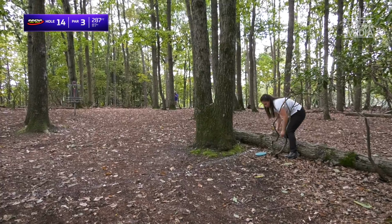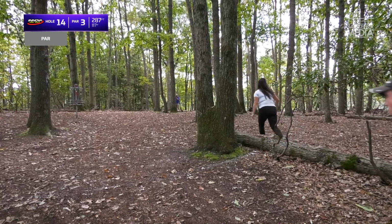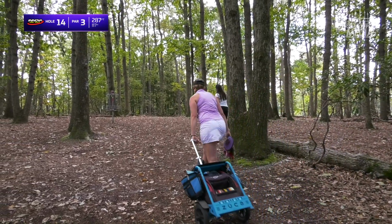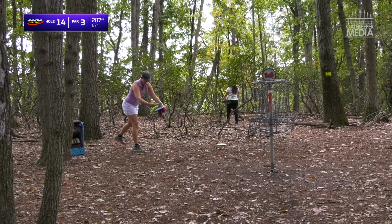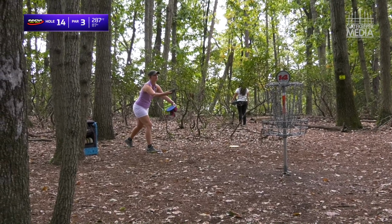Vanessa appears to be just outside the circle, making a good putt there. That was a nice save from Vanessa for her par. It really was.